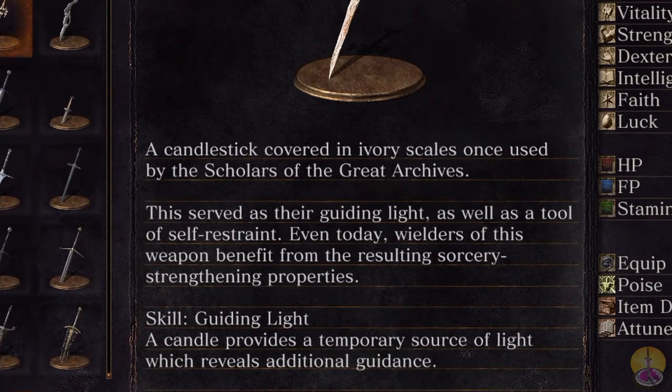Does this weapon benefit from its resulting sorcery strengthening properties? Alright, we'll test that later on. The skill is the guiding light. The candle provides a temporary source of light which reveals additional guidance.